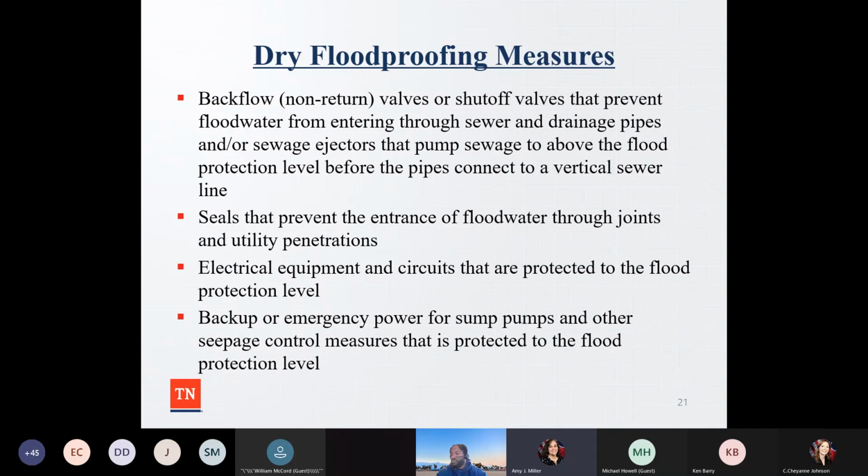the base flood elevation. If they're not, then there has to be documentation of how you're going to address the accumulation of floodwaters, or how you're going to stop them from entering these different components, causing additional problems or additional damage to the structure.